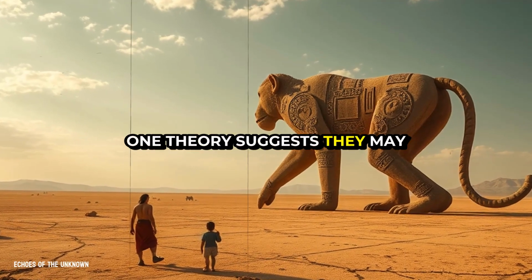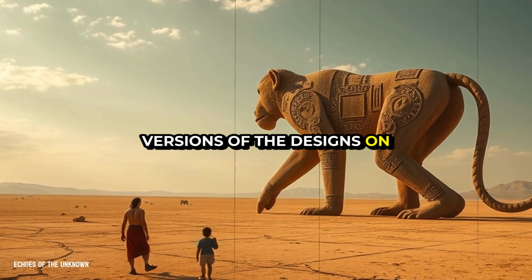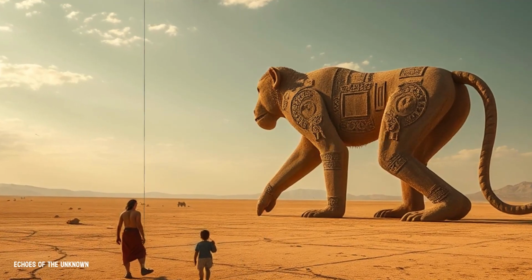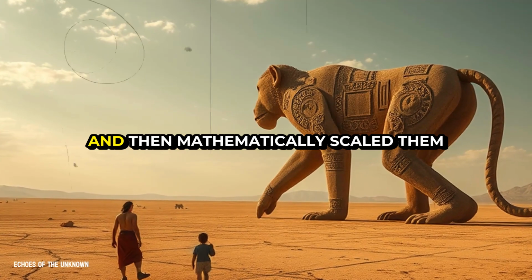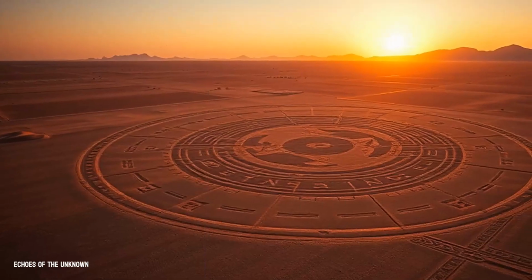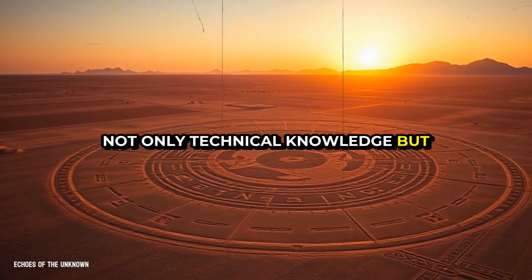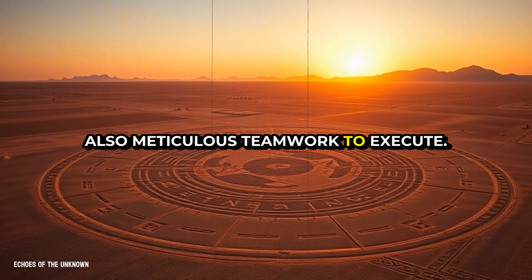One theory suggests they may have drawn smaller, scaled-down versions of the designs on pottery or textiles, art forms at which the Nazca excelled, and then mathematically scaled them up using a grid system on the ground. This process would have required not only technical knowledge but also meticulous teamwork to execute.